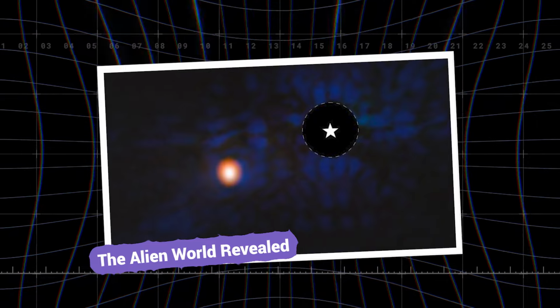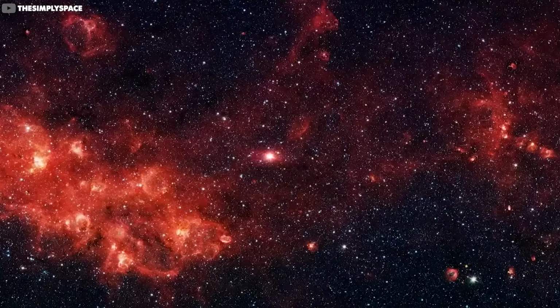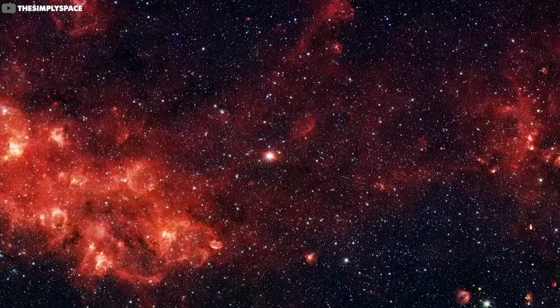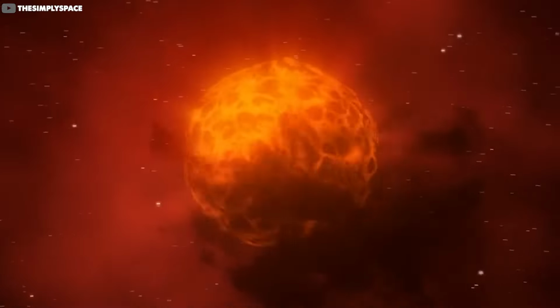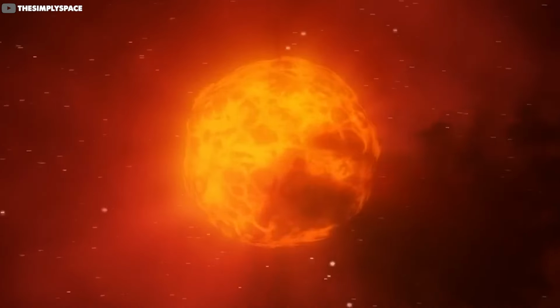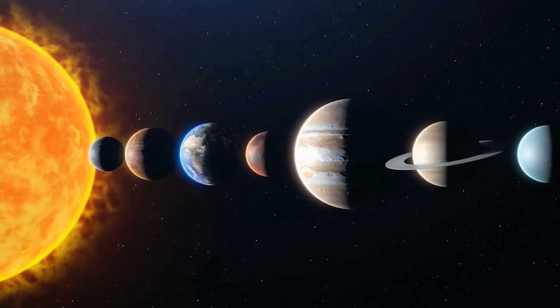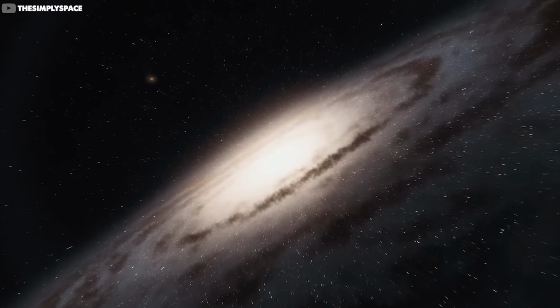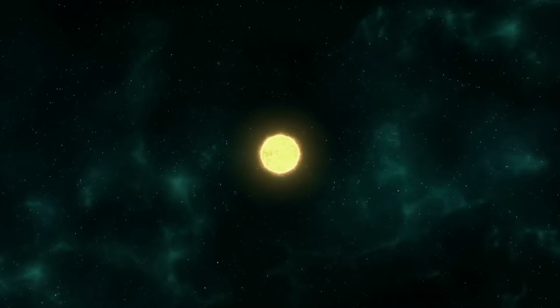The alien world revealed. TWA-7b, the exoplanet that has captured the attention of astronomers worldwide, stands out as a unique and intriguing world. This distant alien planet is comparable in size to Saturn, one of the gas giants of our own solar system. However, while it shares a similar physical diameter, TWA-7b is remarkably less massive.